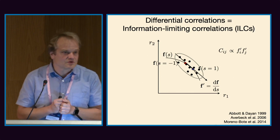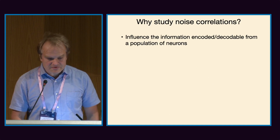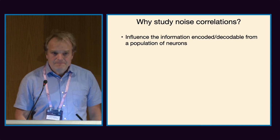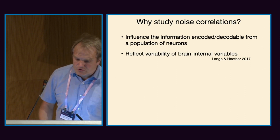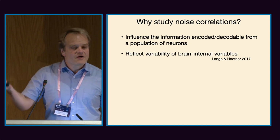I want to stick to the term differential correlations, which form the center of the talk. Okay, so why should we study them? Of course, to understand the information, as I just talked about. But even if you take a step back, correlations between neurons in general can provide important cues into variables inside the brain that may vary, right?